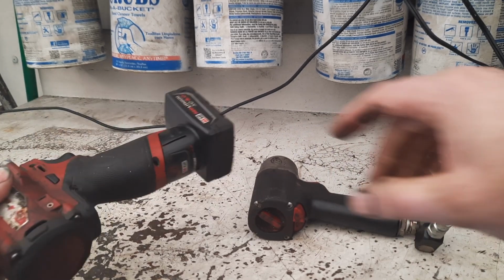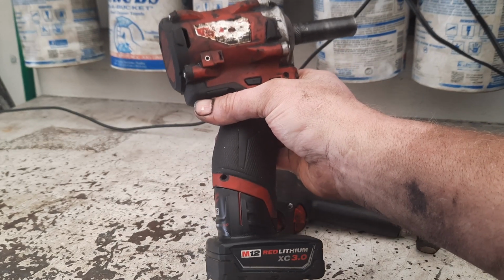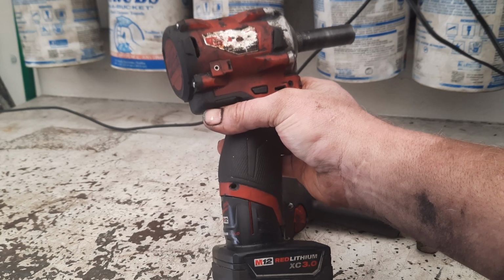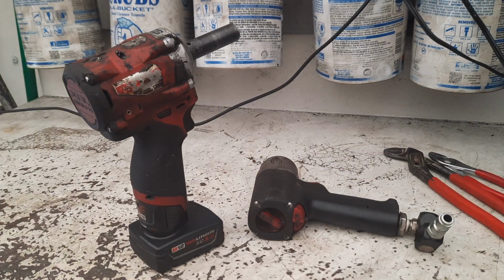I understand why these are this way, because they have the batteries that slide up inside. They're a little wide. I've even said before that I prefer the feel of the DeWalt 12-volt battery platform. But I like the fact that this one you can change to a compact battery that doesn't have that extended foot.